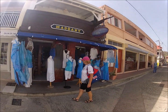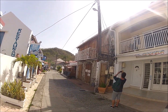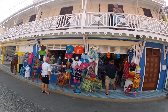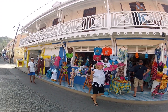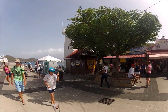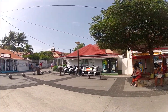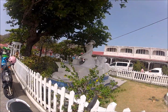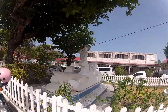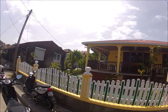We found this place absolutely charming. And this is where the passengers embark and disembark from the ferry. This is a monument to the lost seafarers. Our nighttime views from the cockpit of Anacan.